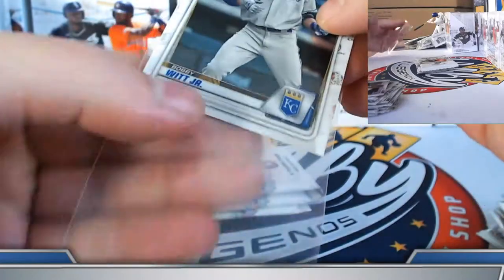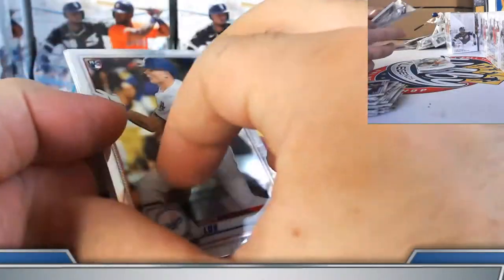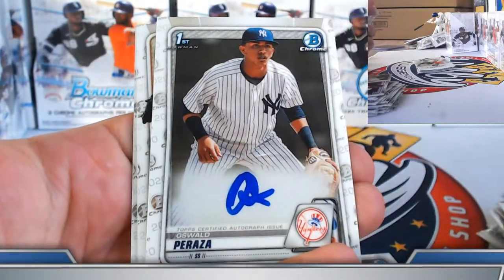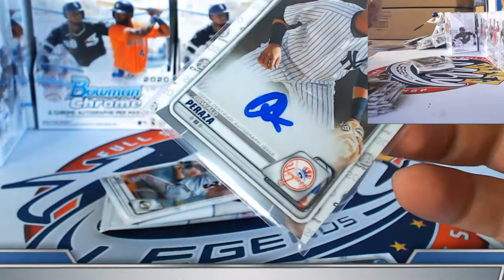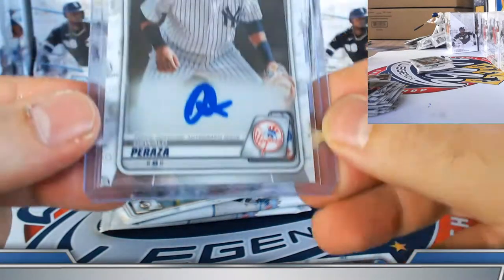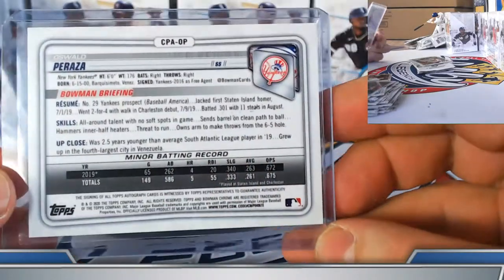Bobby Witt, base prospect. Gavin Lux, base rookie, and Oswald Peraza. Put him on the board. Yeah, we got Anthony Garcia earlier. We got Ramifer Salinas. Oswald Peraza on this one. And congrats. Certainly see if we can add some color to it now for you.